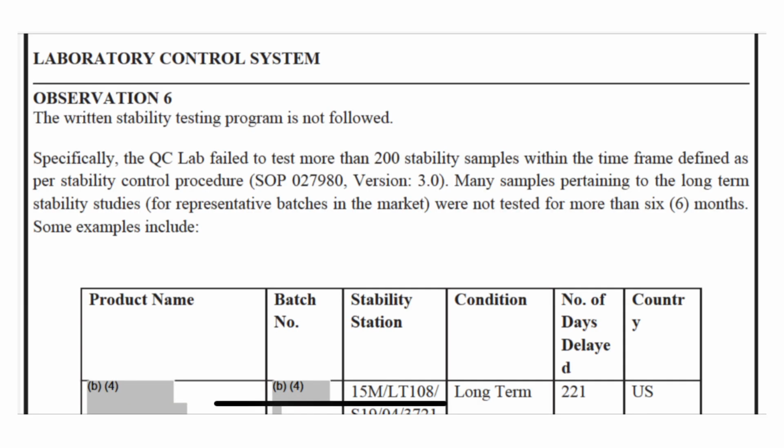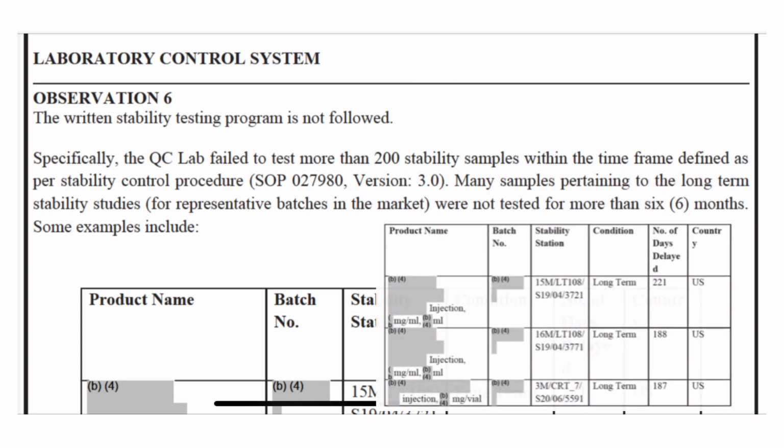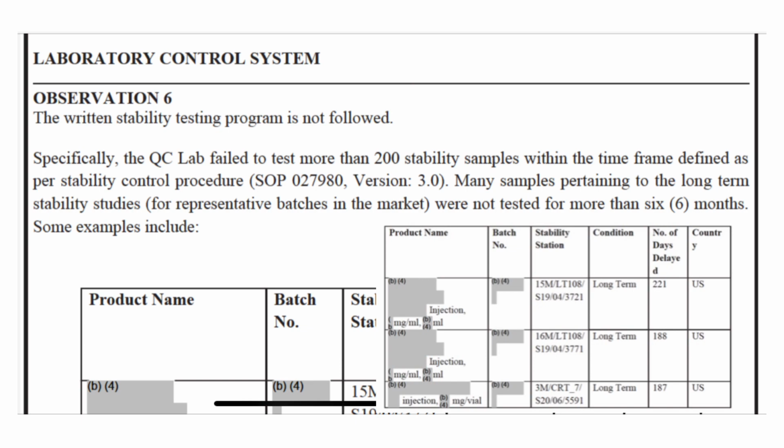Observation number 6. This observation is related to laboratory control system. Under this observation, auditors stated that the written stability testing program was not followed. Actually, during the audit, auditors found approximately 200 stability samples which were not analyzed within the timeline as mentioned in the stability testing SOP. Here you can see some of the examples quoted in the Form 483.